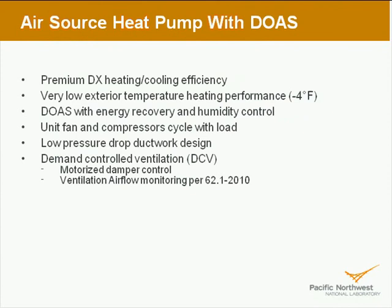And there are some other components. Because this is still an air distribution system, we have a low pressure drop duct design requirement. This is really a trade-off because you may have relatively bigger ductwork, so you have to coordinate with your architect to get ceiling space around your ductwork as well. But the trade-off is reduced fan energy use. And we have demand control ventilation as well.